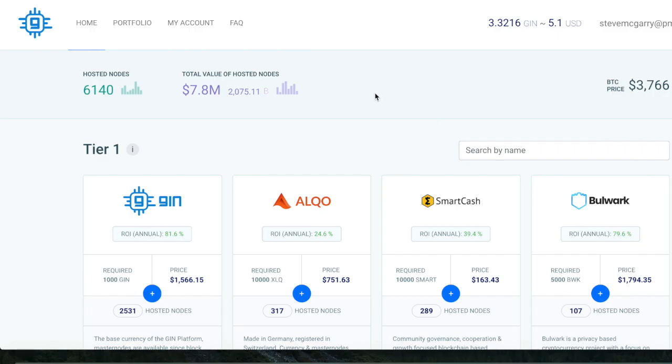Once you are on the GIN homepage, once you've created an account, and it will take you through Civic, which is the identity platform. You scan a QR code through your phone, and once you get access to this, you will see the total value of hosted nodes, which people argue is the equivalent of a market cap when you're looking at the value of a company. So 7.8 million is their effective value that they have in hosted nodes. So 2,075 Bitcoins worth of hosted nodes on GIN, and that is across 6,140. And that's currently at the very low price of 3,766 for 1 Bitcoin.